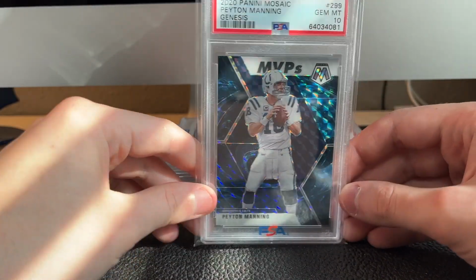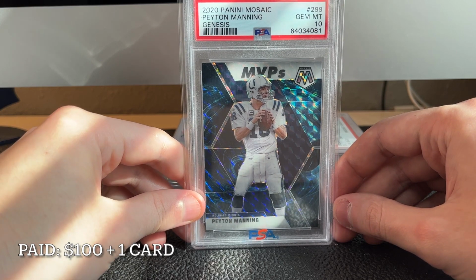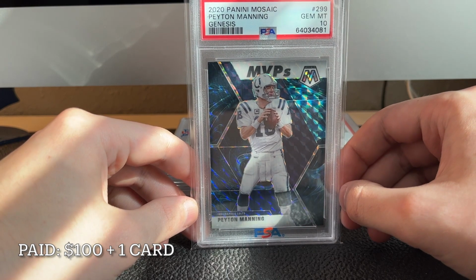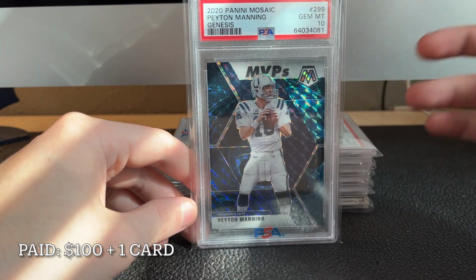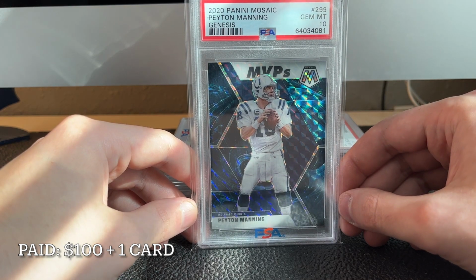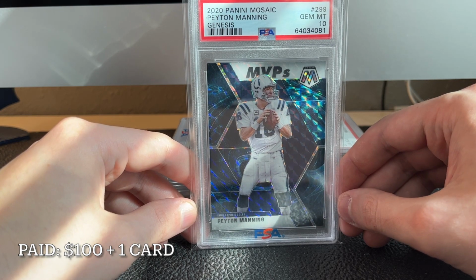Next up, this is the lone football pickup of the day. Peyton Manning Genesis from the first year of Mosaic. This is the second of 2 Genesis cards that I ended up picking up at the show. And you can never go wrong with the Genesis. I've had really good luck moving these, regardless of the player, regardless of the condition. And this one, really no exception.